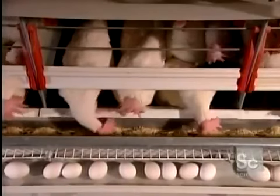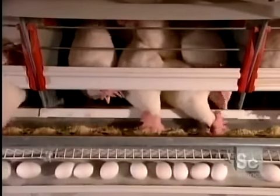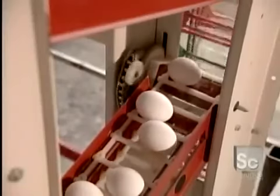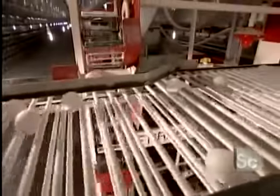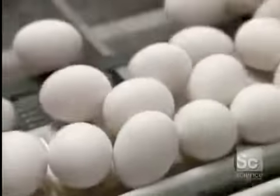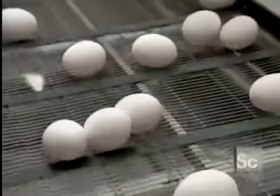All these carefully monitored conditions are designed to maximize the yield. The average hen lays about 300 eggs a year. The cage floor is sloped, so the eggs automatically roll onto a conveyor belt. Then it's onto a larger conveyor belt which transports the eggs to the packing room.